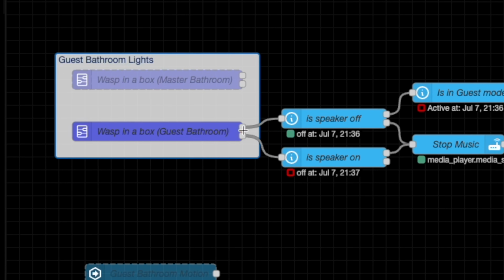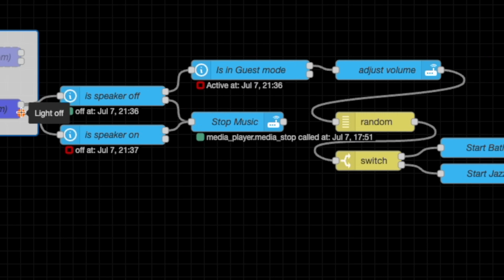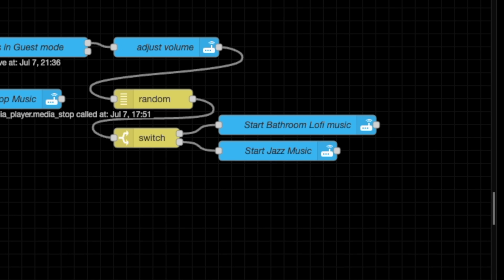Just check the description. All right, so with some slight modification to the original automation, I not only know the status of the bathroom lights, but it would also toggle the music automation based on the status of the lights. All right, cool. Now, how do I gauge if this is gimmicky or not?